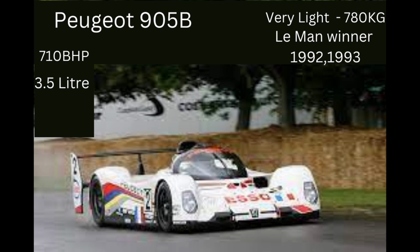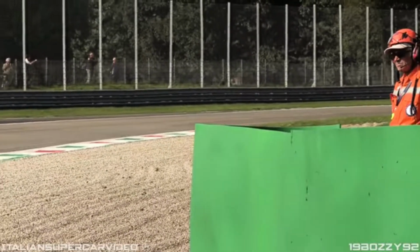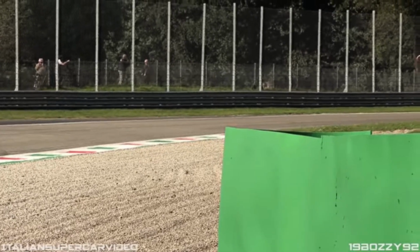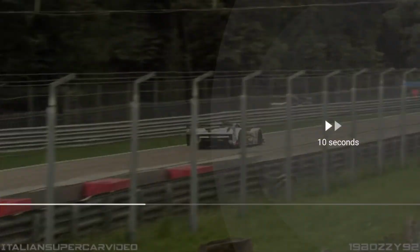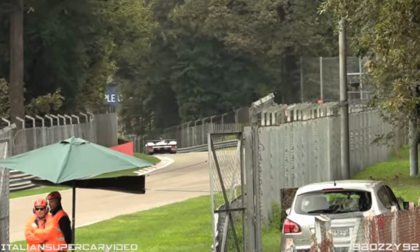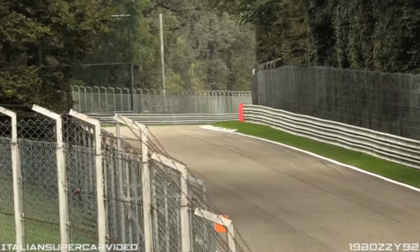Okay, so now moving on to the S tier, which is reserved for the best of the best cars. So first off, you have a car that some of you may have seen or driven in Gran Turismo, and that is the Peugeot 905P. Now, this car has 750 horsepower V10 engine, but it weighed only 780 kilograms. It came first in the 24 Hour of Le Mans in 1992 and 1993. As we talked about earlier, it's got the stats and it's got a victory to back it up.